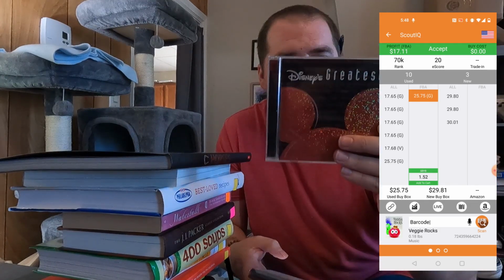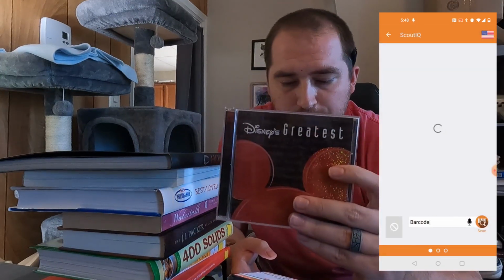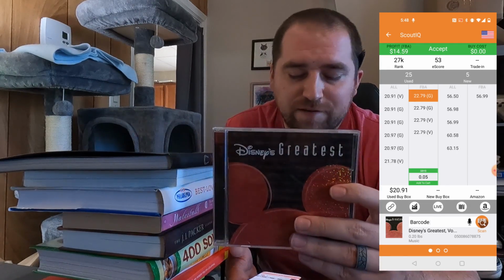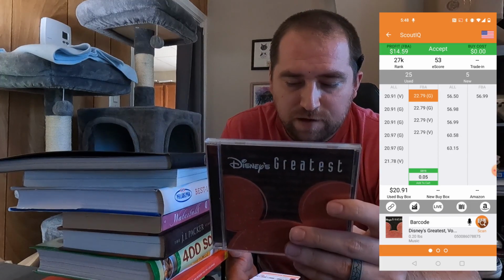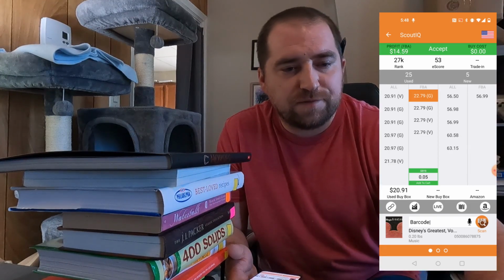Disney's Greatest Volume 3. $15 with a good e-score as well, 53. So that'll sell pretty quick. But like I said, the e-score is kind of skewed with DVDs and CDs. Like, this thing sells often. And you see the rank's 27,000. So that's it for the CDs.